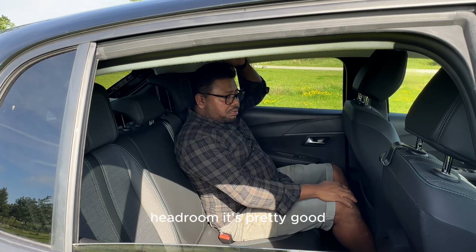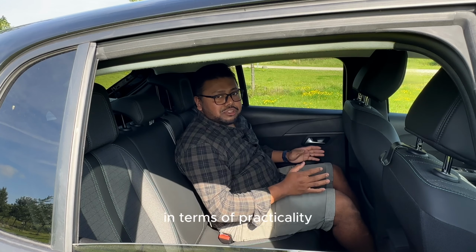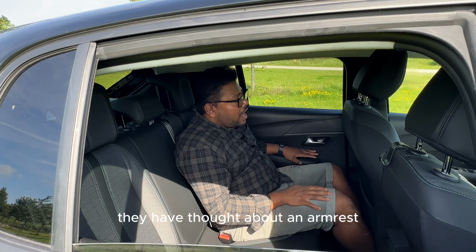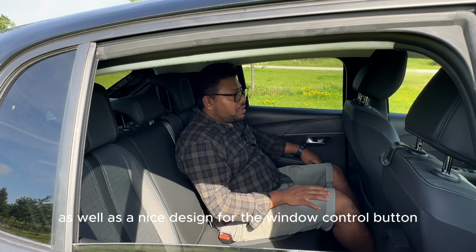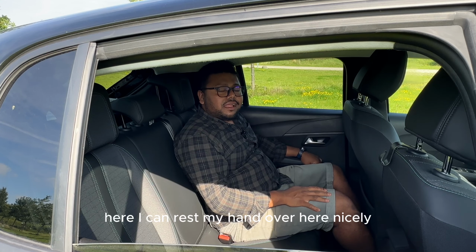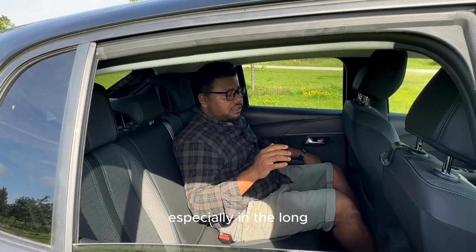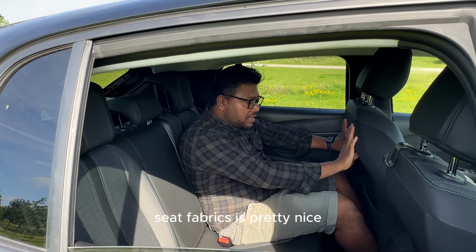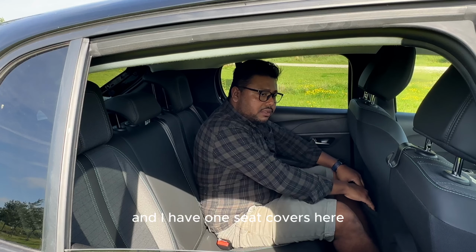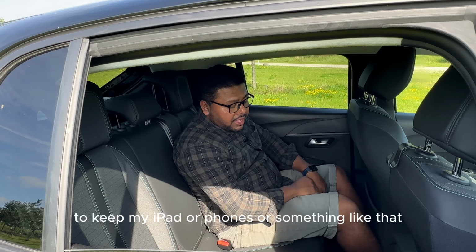Headroom, it's pretty good, and I still have lots of headroom left. In terms of practicality, they have thought about an armrest as well as a nice design for the window control button here. I can rest my hand over here nicely without having any issue, especially on long journeys. Other than that, the seat fabric is pretty nice, and I have one seat cover here to keep my iPad or phones or something like that.